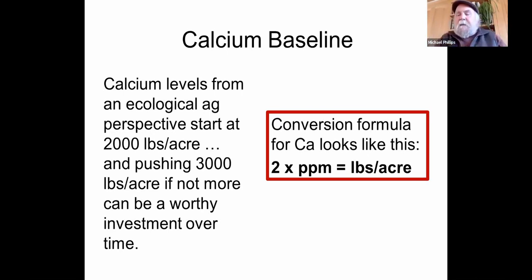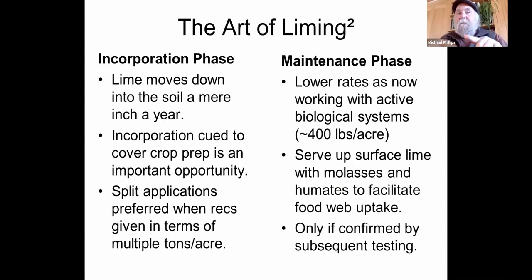And the choice I make from here is, which type of lime? Do I need more magnesium? Then I go with dolomitic lime. Do I need more calcium? Then I go with calcitic lime. How much of that do I need? This is where you get into the pH number. But the choice is based on those base saturation ratios, knowing which direction you need to push things.